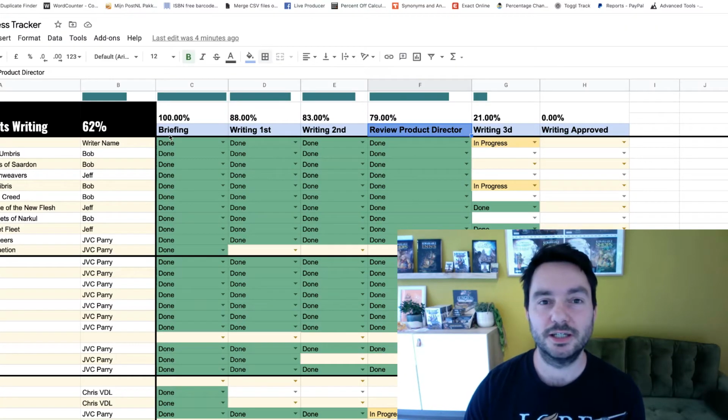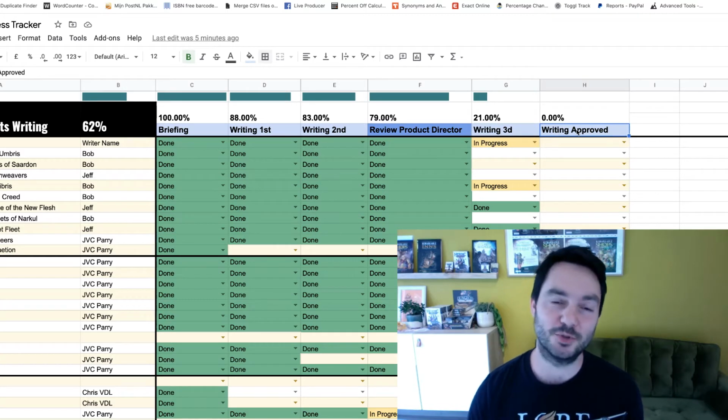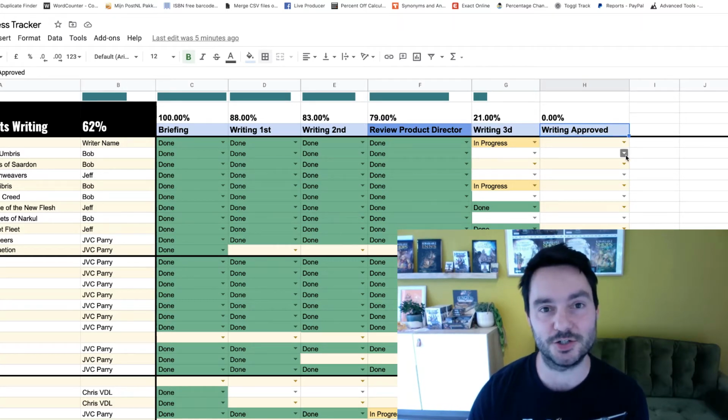You can see here in the spreadsheet the various development stages going from the initial creative briefing to writing the first version, the second version, internal review by us, and potentially making any final changes before we call it done. And then it gets approved and it moves to the next stage to the editors and proofreaders.